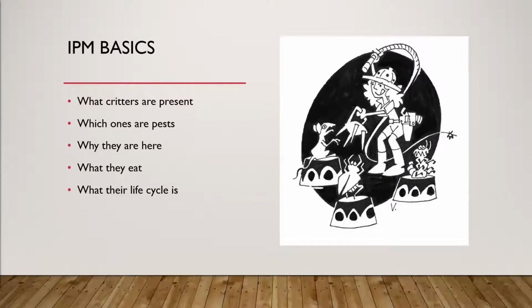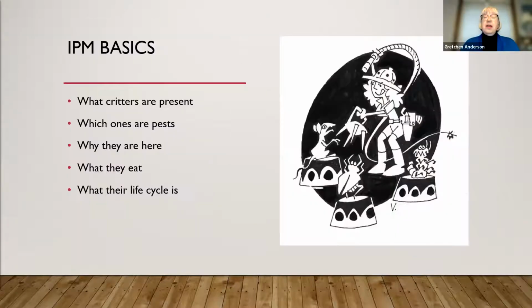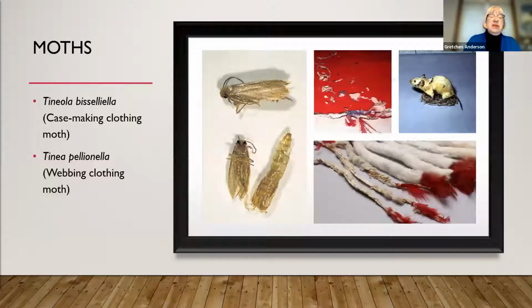So let me first look at some of those pests. So the following will show you some of the things we are most concerned about: protein feeders, pantry pests or grain pests, the general feeders, and the wood feeders. We also are concerned about some vertebrates, and mold, as mentioned.